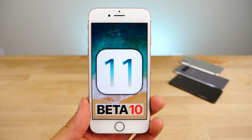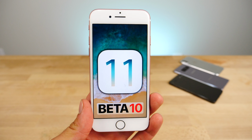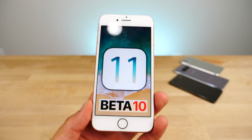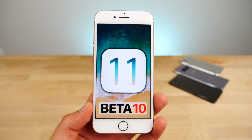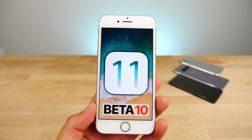That is incredible. The 10th beta beats two records, making this the longest running and most tested version before release ever. And that speaks very good things for this firmware. Apple is really refining it, really wanting it to be the best that it can be. Now, what's new, what's changed?